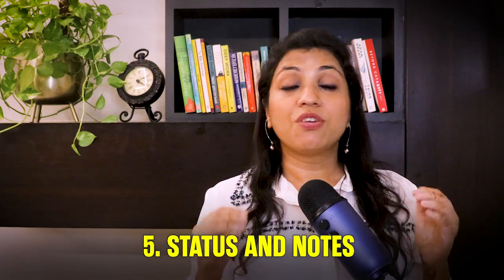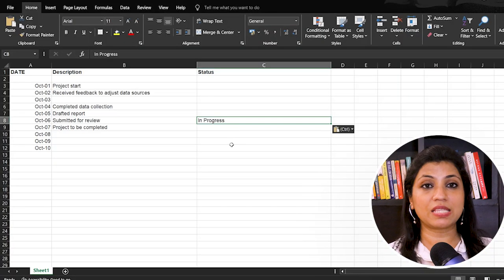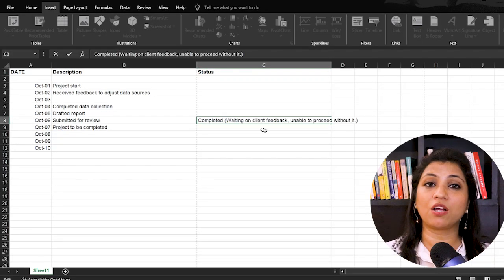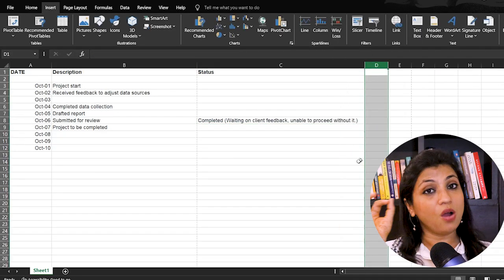Status and notes. Regularly update the status of each task. Example, in progress, pending review, completed. Add any relevant notes such as waiting on client feedback or unable to proceed without this thing.